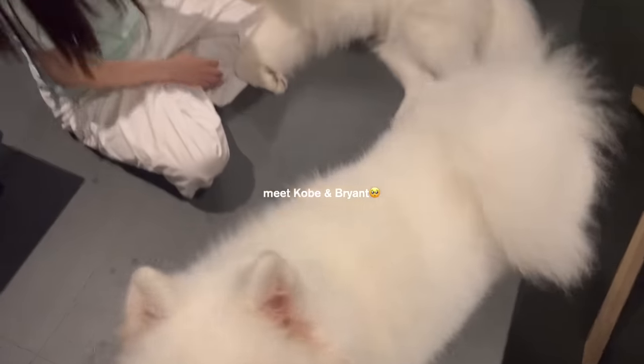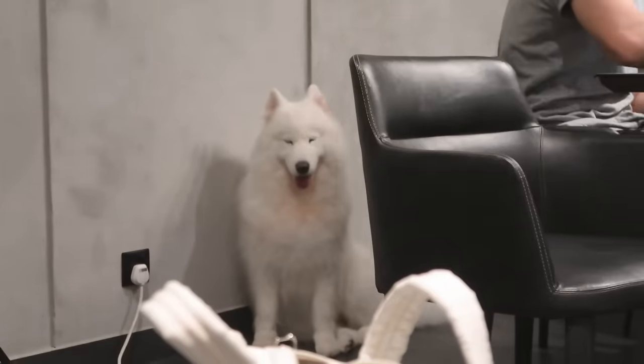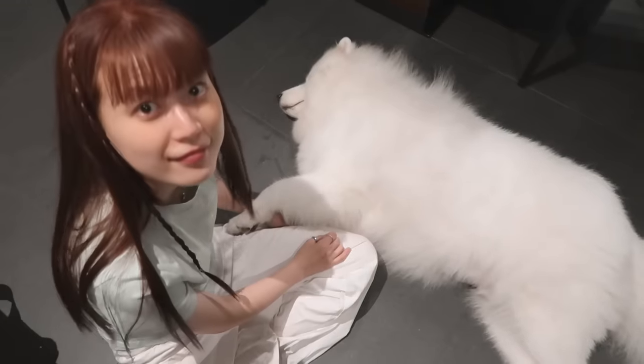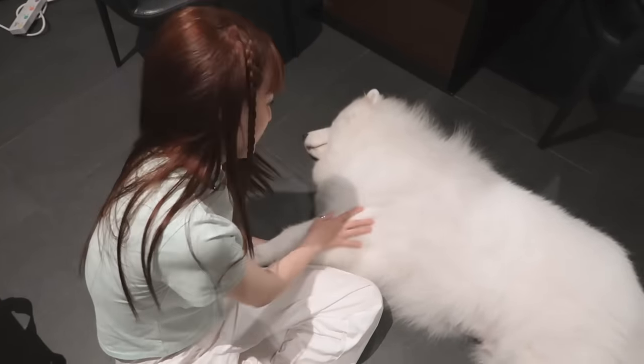How much drool there is on the floor. It makes one look like kind of artistic and cool, I guess. I don't know what the concept is.